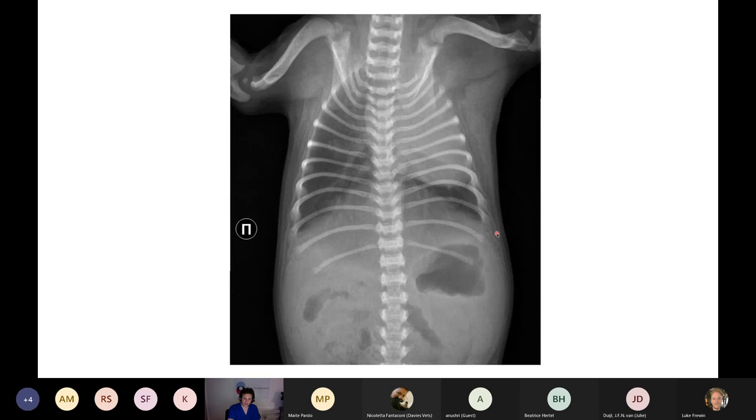The take-home message for you guys is there is something called congenital lobar emphysema, and it occurs in very young patients, and they present as acutely and profoundly dyspneic. On thoracic radiographs, you will usually see a mediastinal shift to the left, because it's the right middle lung that's affected, a big hyperlucent right lung, and that's because the right middle lung lobe is full of gas.